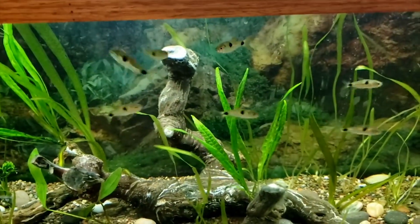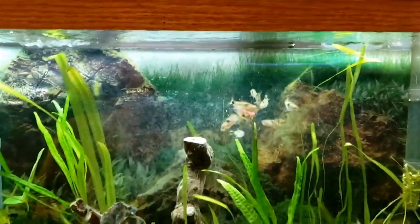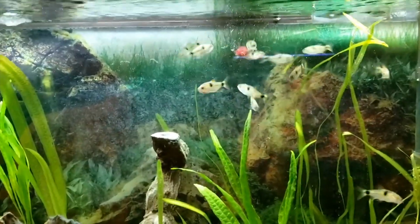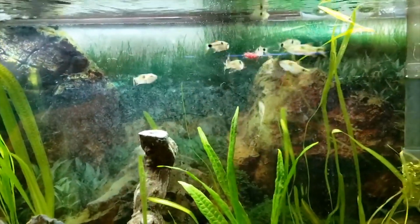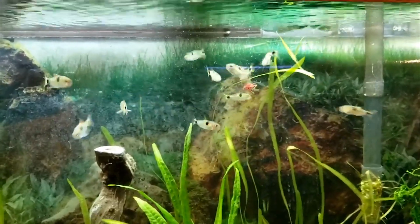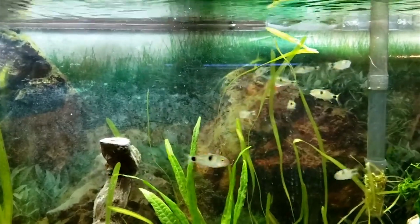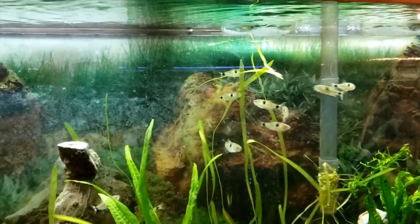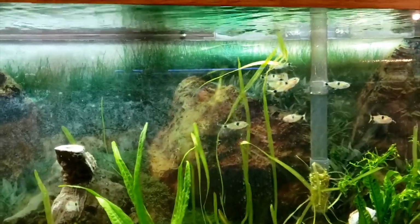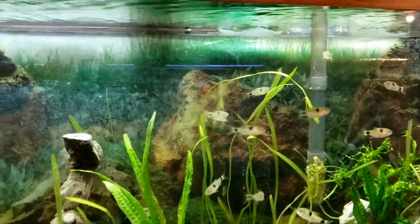Let's watch the magic unfold here. Is that not awesome to watch or what? I mean, they almost eat exactly like piranhas do. They just take turns making it smaller and smaller until, boom, just like that, nothing's left. I will never get tired of feeding these guys.